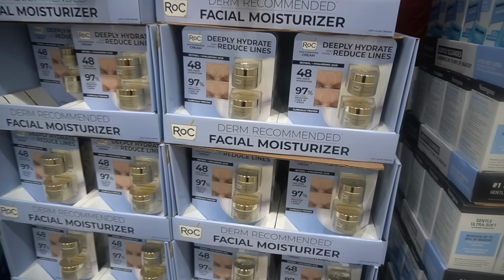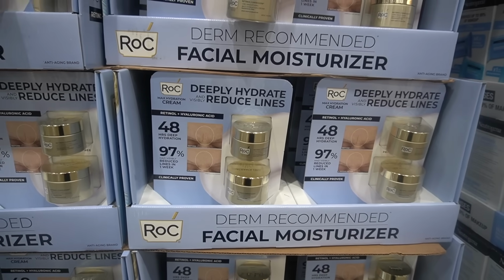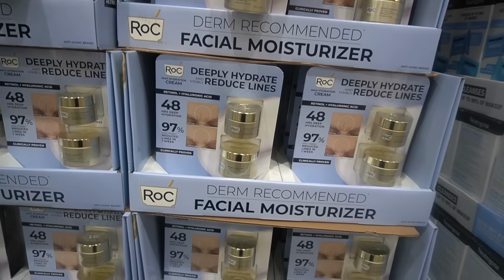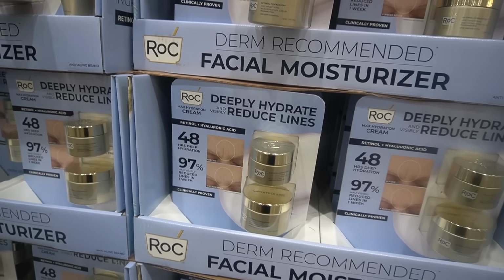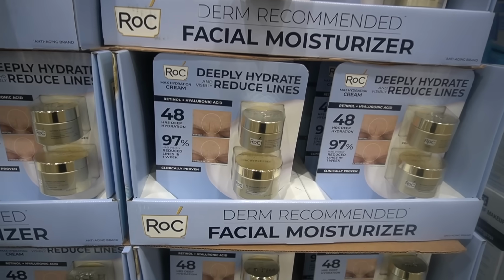Okay, here we go. This is a deal right here. We have the Rock Retinol Correction Line Smoothing Max Hydration Fragrance-Free Cream, retinol plus hyaluronic acid. $34.99, down from $49.99. That's a $15 savings right now. That's a pretty good deal.